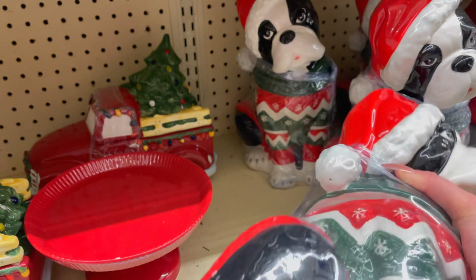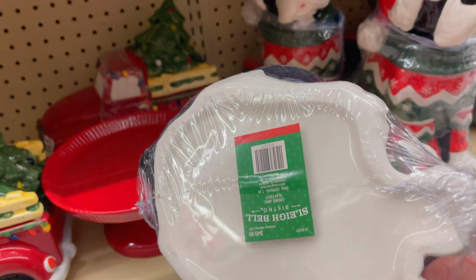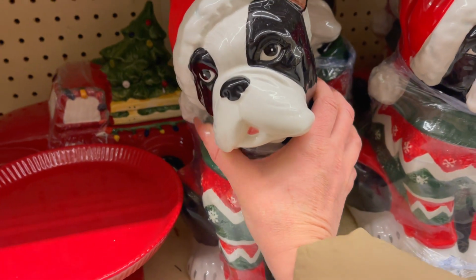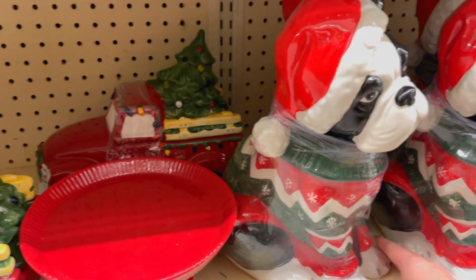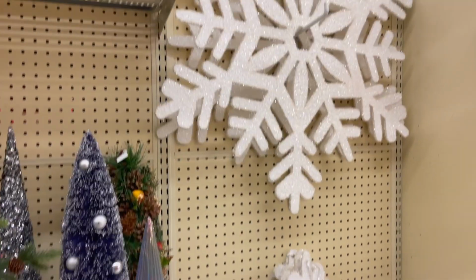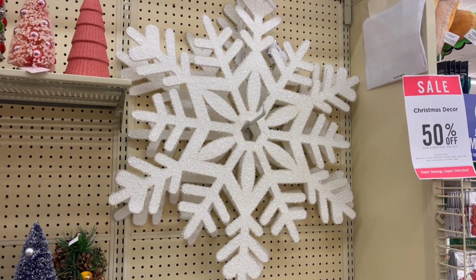His ear looks like it wouldn't survive very long. Holy moly. That one, it would be $25. But oh my gosh, so adorable if you have a Boston Terrier. Ooh, I love those giant snowflakes.